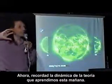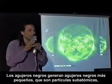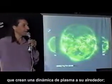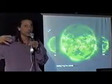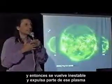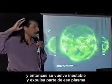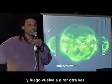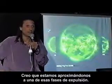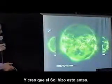Now remember the dynamics of the theory we learned about this morning. Black holes generate smaller black holes that are subatomic particles that make plasma dynamics around it. When it gets too much plasma, it starts slowing down, and then it becomes unstable, and it fluffs off some of that plasma and then starts spinning up again. I think we're approaching one of that fluff off part. And I think the sun has done this before.